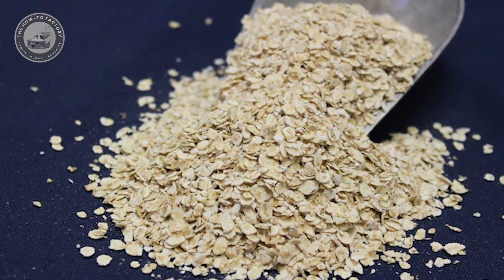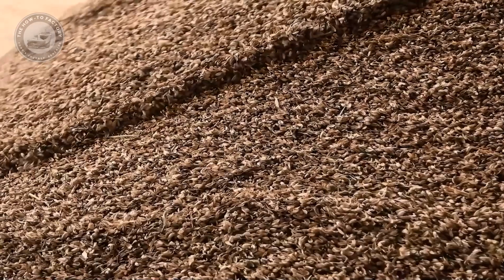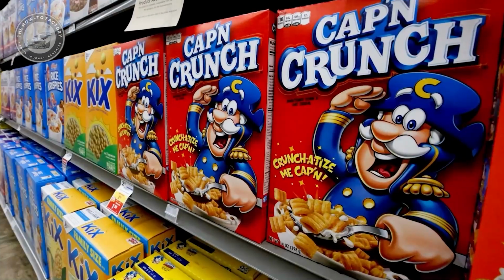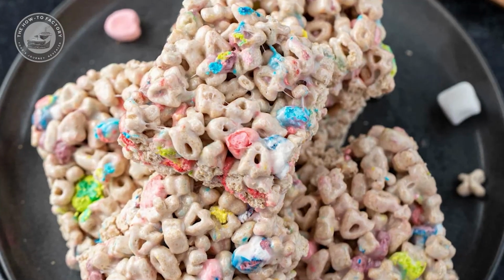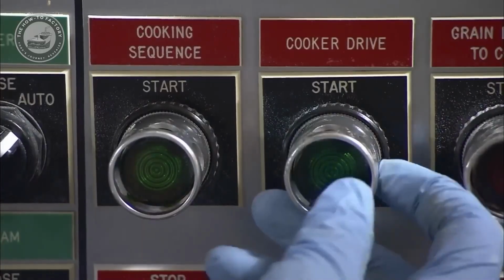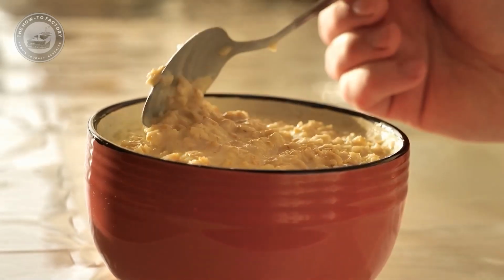Most cereals, like oatmeal and plain shredded wheat, depend solely on grain as their single ingredient. However, other cereals, such as Lucky Charms and Cap'n Crunch, may contain additional ingredients such as coloring agents and sweeteners. Except for a few ingredients and methods, the production process of different kinds of cereals is broadly similar to one another. Let's learn how our favorite bowl of deliciousness is made.